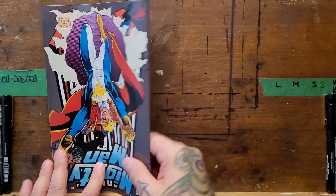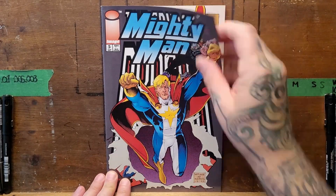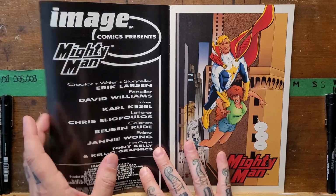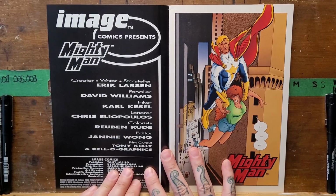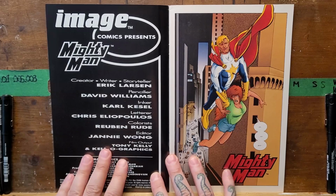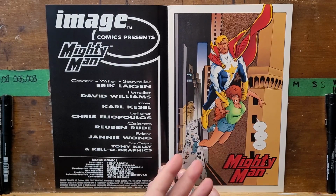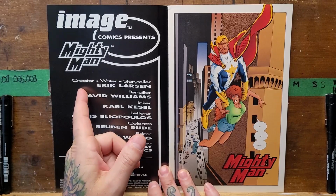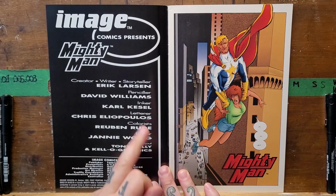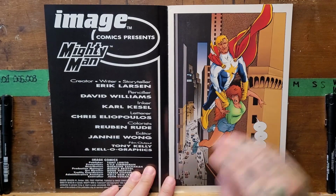And the short story here, once again, focusing on Mighty Man. This time the creative team is a little bit different, but I think from the same studio as Adam Hughes. A lot of the short stories that Erik Larsen has around this time are from a bunch of artists from the same studio who worked with like Brian Steelfreeze, Adam Hughes, and this guy, David Williams. Creator, writer, storyteller, Erik Larsen. Penciler, David Williams. Inker, Carl Kessel. Letters, Chris Eliopoulos. And colorist is Ruben Rude.